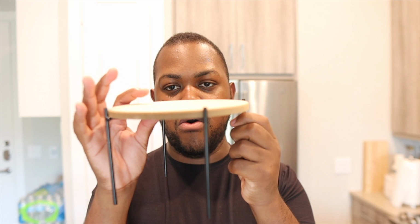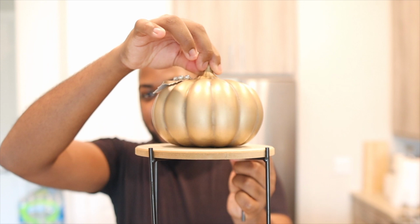I did get this because, if you don't know, last year, Target had these pedestals. And they had these in Hobby Lobby too. They actually had a more festive one. It had like the arches and it was really cute. But I was like, I already have a pedestal. So what I'm going to do is I'm going to put this on my coffee table. And I'm going to put the pumpkin on top. It's going to sit like that on the coffee table. So I'm going to go over there and do that now.